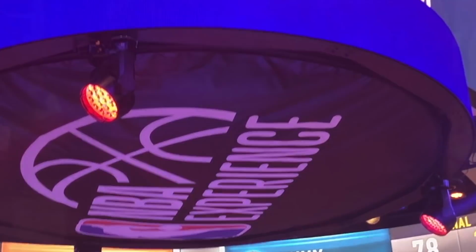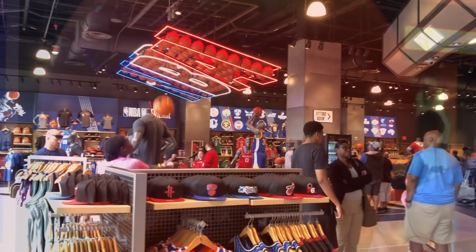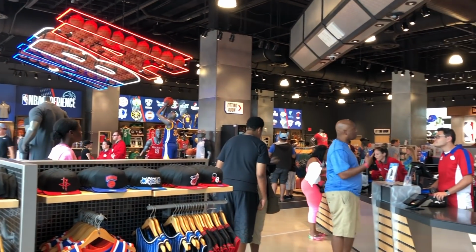Now, I'm not sure if Disney overestimated their sports-loving base, or at least the base willing to pay $30 to virtually play basketball, but they're already offering deals and freebies for cast members to get in, and it's clearly not as popular as they thought it would be.